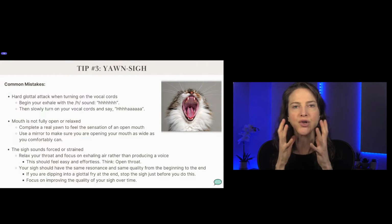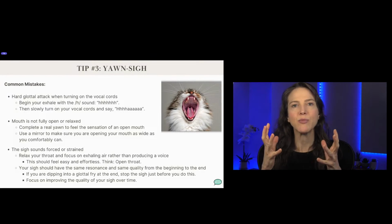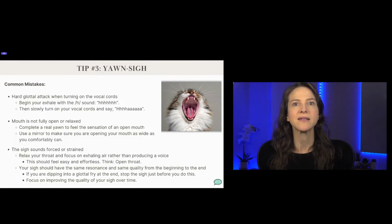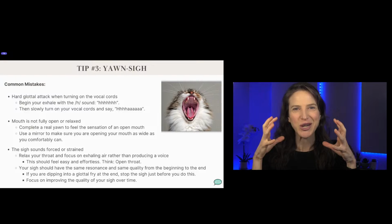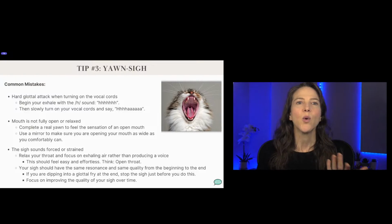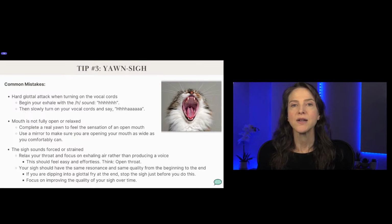You really want to open the mouth because you want to encourage oral resonance. You want to encourage your voice to have a space that's large enough in the mouth to vibrate because, again, American English has oral resonance. It has a balance between mouth and chest and nose. So you want these chambers open. Or the sigh might sound forced or strained. So again, that's this kind of a sigh.